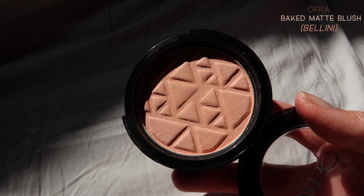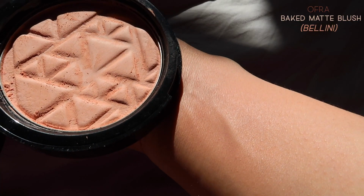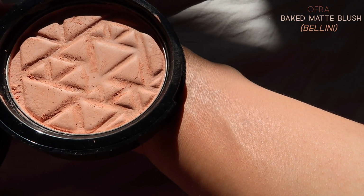The next one is the Ofra blush in Bellini. I used to love this because it's a nice light peach kind of shade, good for summer. But because I have too much blush, and I prefer brown shade blushes nowadays, I don't really grab for it. But I will try to use this summer. I remember I did really love it. It's just too light a peach for me. But looking at the swatch now, I think I would really love it. So I will try to use this more, but I just don't grab for it nowadays because I prefer other shades from my blushes.